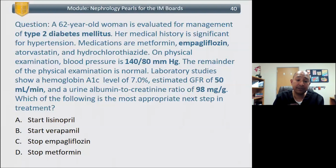What do you want to do here, folks? Should we start off by this? Is metformin going to give you the right answer? Probably not. She's already on metformin. Should we stop it? Probably not.